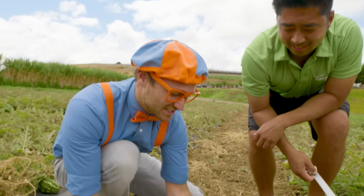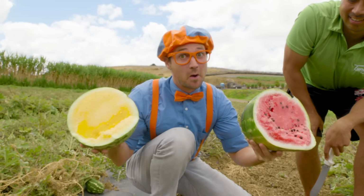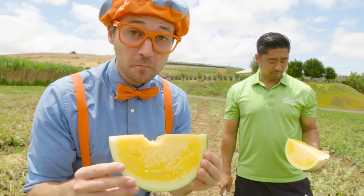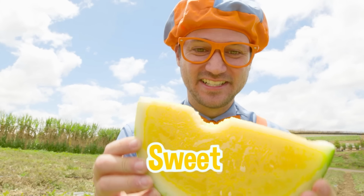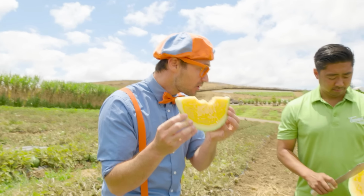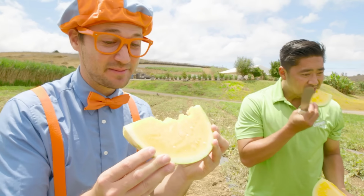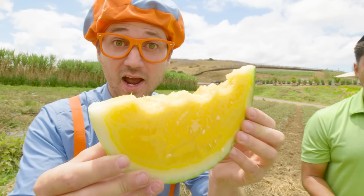Wow. All right, let's compare them. Yellow, red. Yellow, red. Both are tasty. Wow. Let's see how it tastes. That's sweet. I love the taste of yellow watermelon. What color is your favorite of watermelon? My favorite is yellow. Mm. Has a little bit different taste, but tastes really good. Mm-hmm. Yeah, let me tell you, this tastes really good. Mm-hmm. You wanna try?